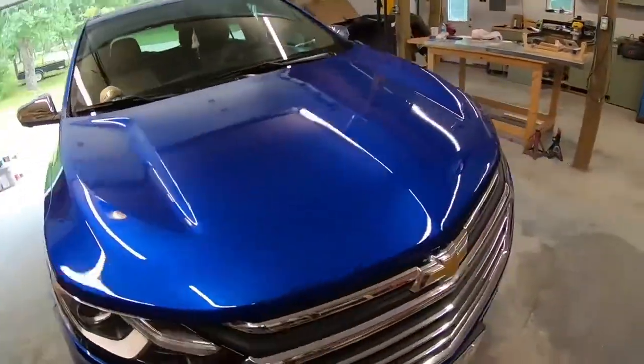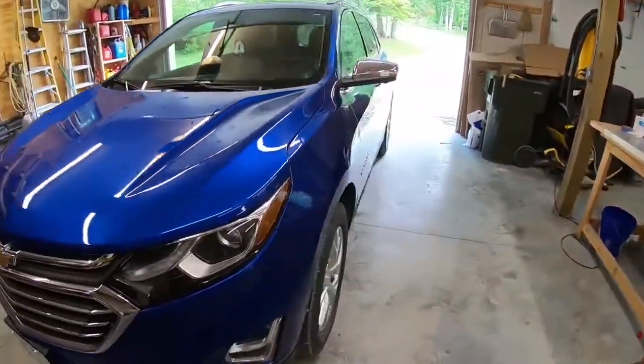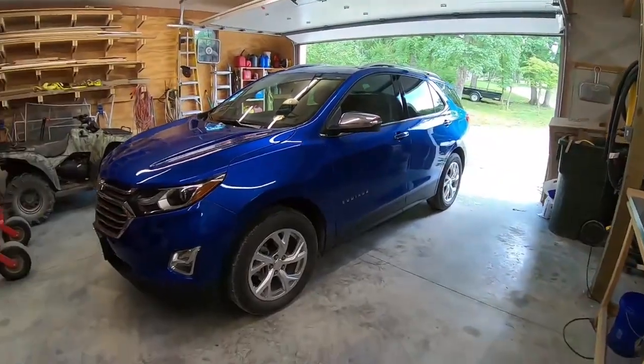Pretty happy with the way the paint turned out. There are some imperfections, but overall, I'm pretty happy with it. So, hey, it's been a good project. I really enjoyed working on it. Hopefully you guys have enjoyed following along. It's kind of whetted my whistle.